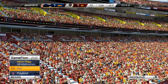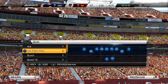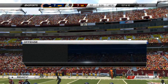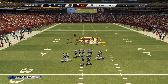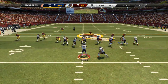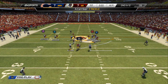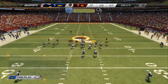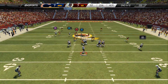Man, you've got to be smarter than that. You can't go for it every single time on fourth and long. There is a thing they have in the NFL. It's called a punt. Do it more often. That was a terrible call here on first down. Let's go.